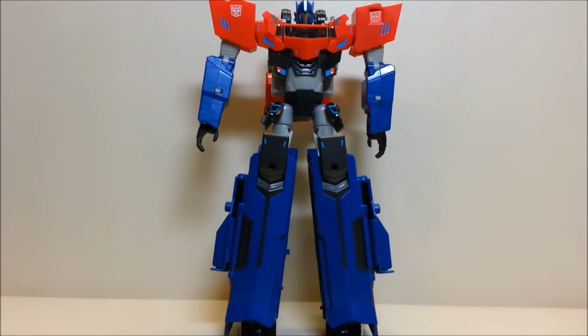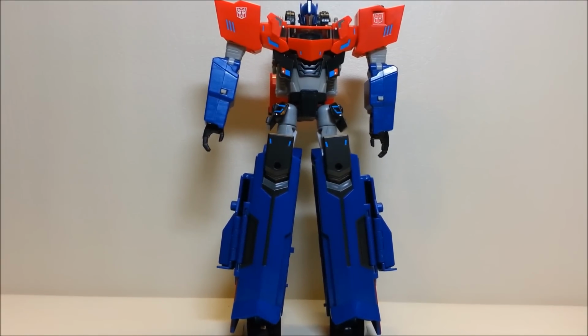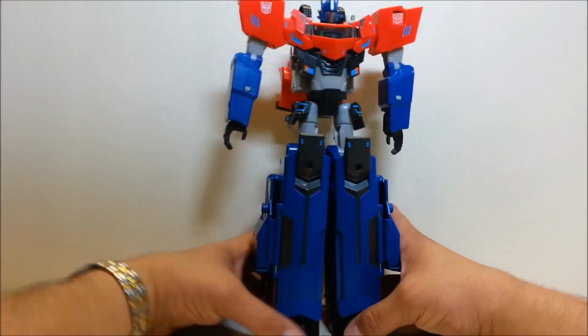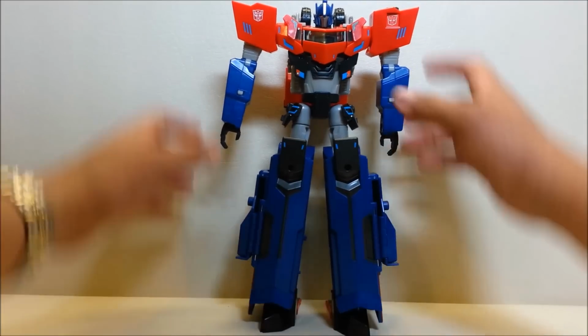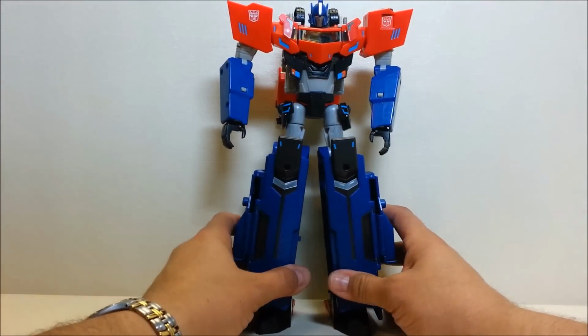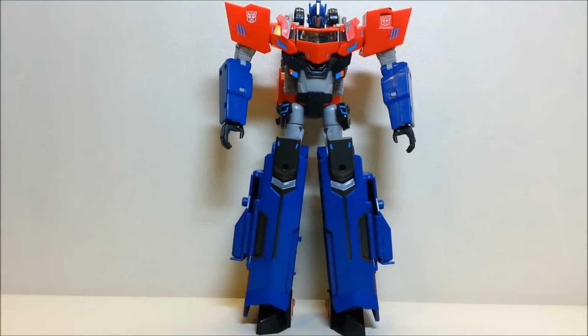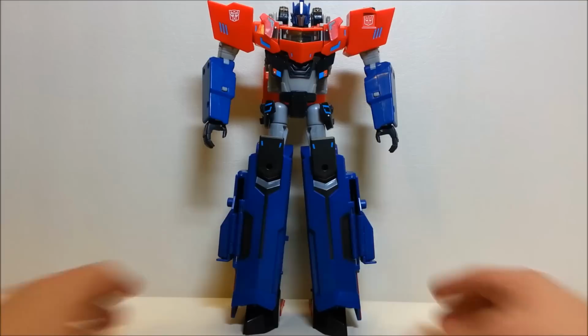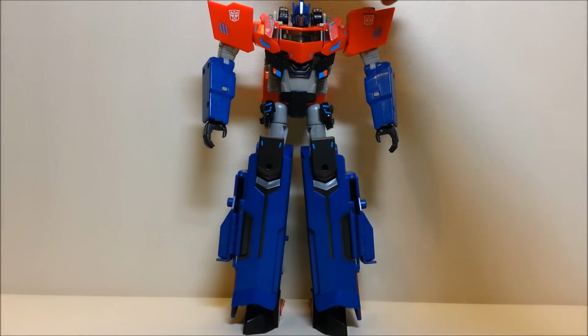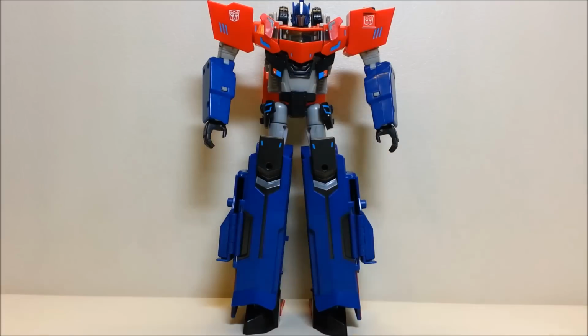Awesome transformation, very involved, but again, he does a fantastic job of going from a very accurate truck mode into a very accurate robot from the show, and I think he does very little to no cheating. I think he looks fantastic. Here in robot mode, Optimus is approximately 11.5 inches. He's about 11 inches at the top of the head, 11.5 if you want to go to back here to these back wheels here. He's really awesome. I think he looks fantastic.